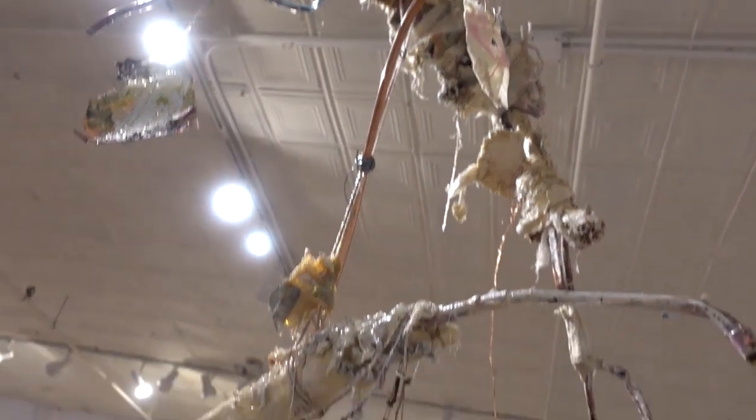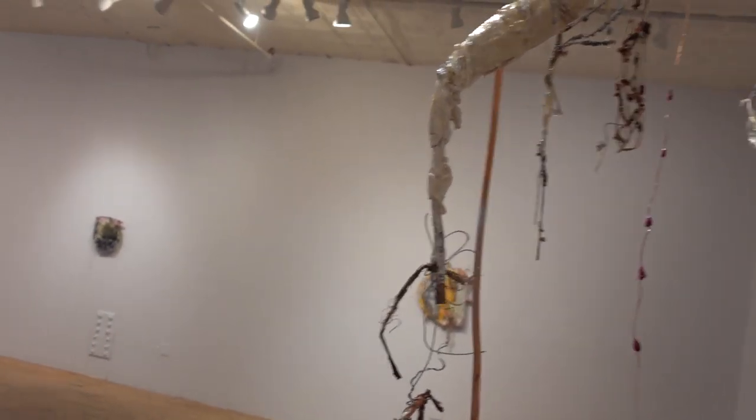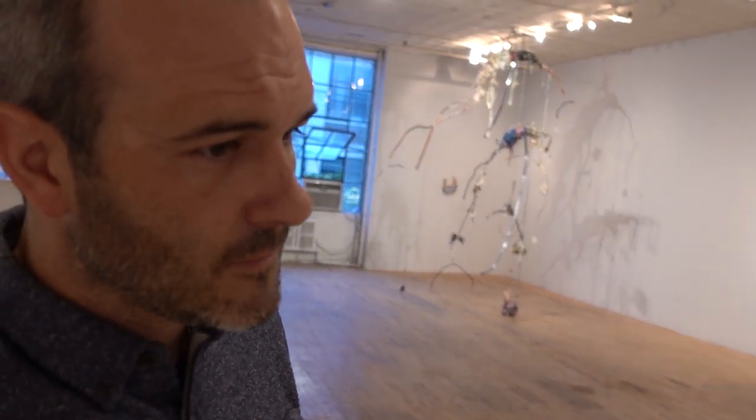Also, the idea of hanging the sculpture rather than having it on a pedestal or sitting on the floor. What made you come to that decision?